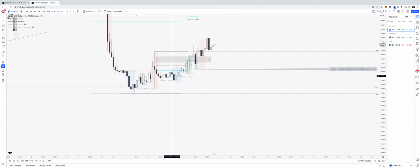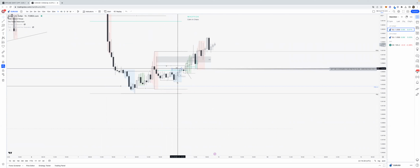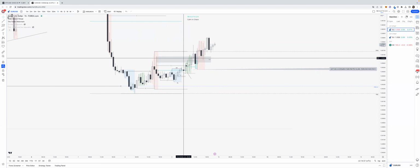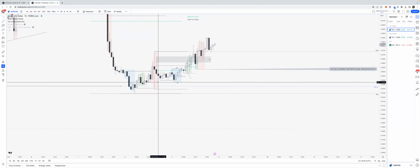And I actually tried to trade counter trend because we took Asia highs. I'm going to show you, right? We took Asia highs and we took internal range liquidity over here. So I was like, all right, this might be the swing high for the Frankfurt slash London session. Didn't happen.